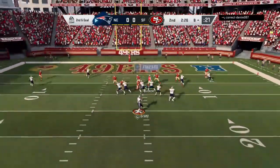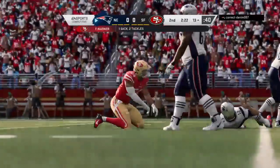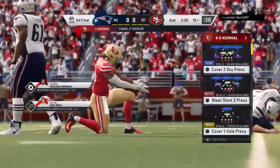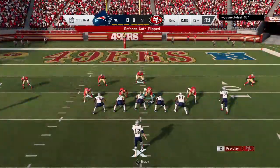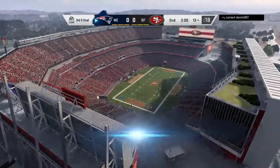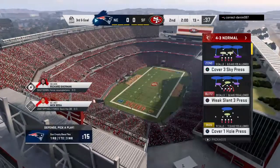72. Brady. And the Niners get there and bring him down. Credit the sack to Fred Warner. 2nd goal, last thing you need to do is get pushed backwards to take a sack. But he couldn't find anywhere to go with the football, had to eat it, and ended up on the ground.